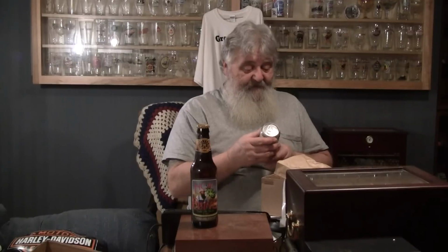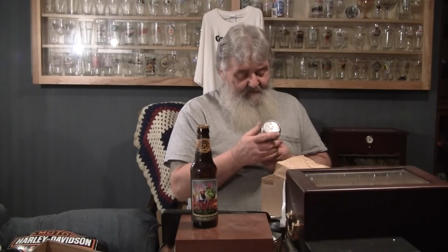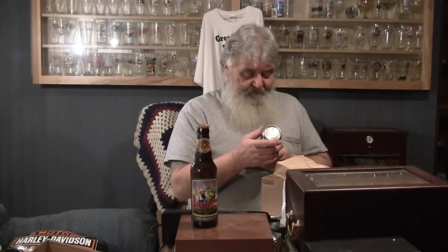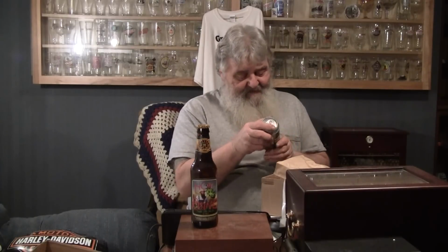So this is Southern Drawl Pale Lager, proudly handcrafted in Shreveport, Louisiana. German influenced, mildly traditional, Southern brewed, wildly drinkable. 12 fluid ounce, drink real beer, it says on here. And this is a little 12-ounce can, and it doesn't have any dating on the bottom of it.